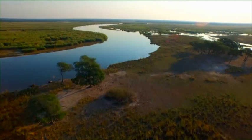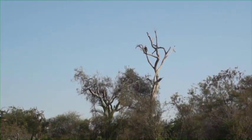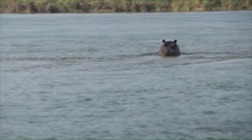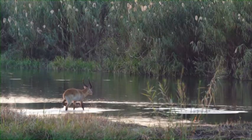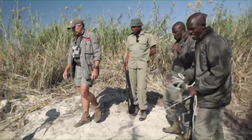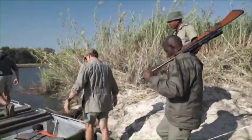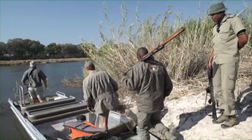Described as the river which never finds the sea, the Okavango River in northern Namibia gives rise to many forms of life in the great Kalahari Desert. And it's here with Tourmaline and Cochrane Safaris that Mike Rogers continues his search for the region's apex predator, the Nile crocodile. When you look closely at a Nile crocodile, you can tell it's an ancient, prehistoric-looking, cold-blooded beast.